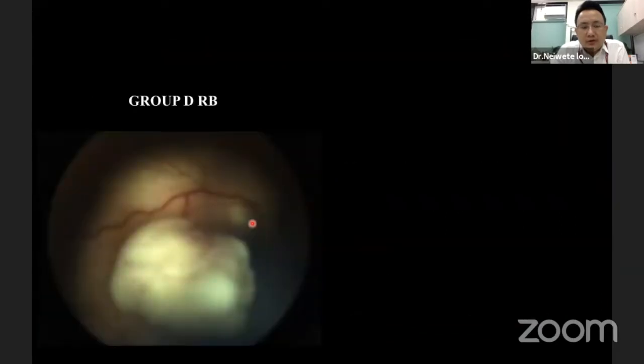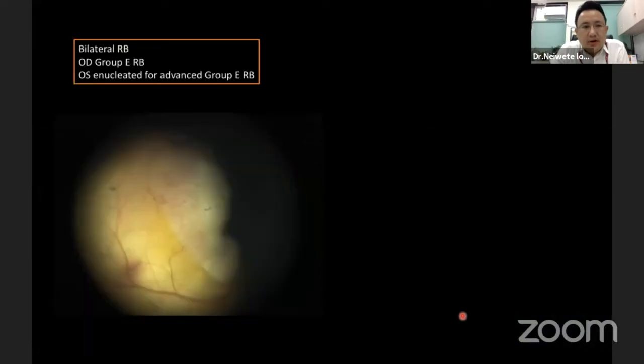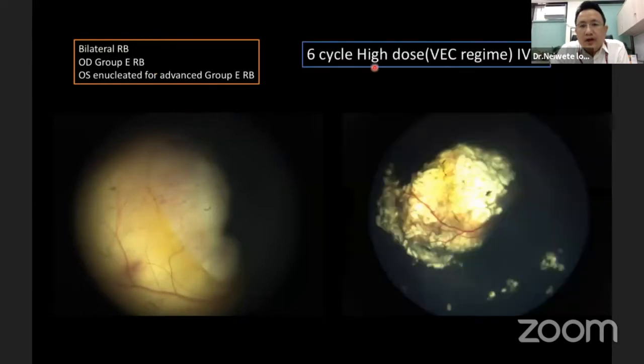So intravenous chemotherapy uses vincristine, etoposide, carboplatin, and it basically reduces the volume of the intraocular tumors. For example, here is a case of group D retinoblastoma. After 3 cycles, a very good response to chemotherapy with calcification of the tumor and completely regressed retinal detachment. Another bilateral case, the left eye is enucleated and the right eye is group E retinoblastoma. After 6 cycles of high dose chemotherapy regimen, you see very good calcification and regression of the tumor.